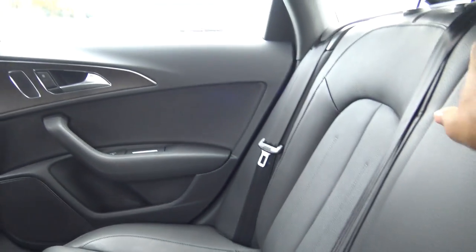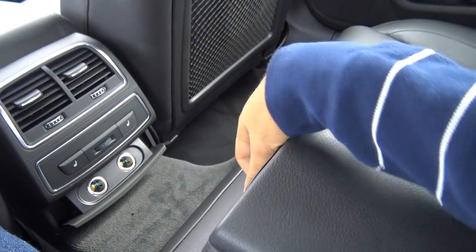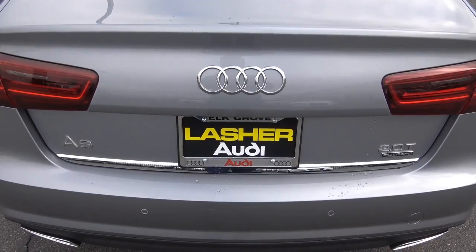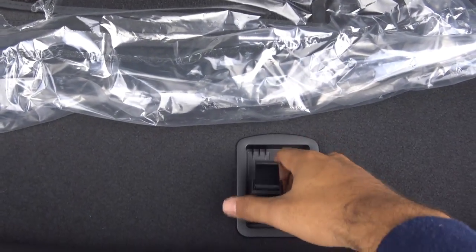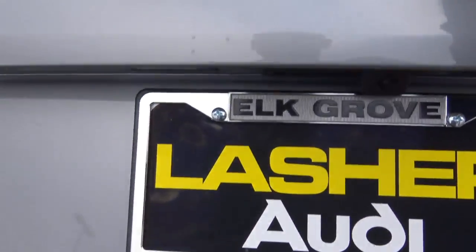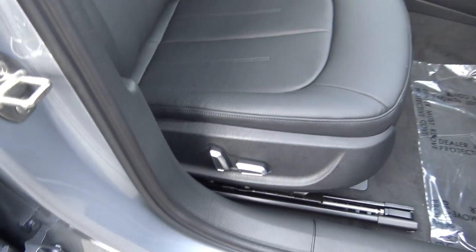And you do have dual map pockets and a rear center armrest with storage and cup holders. The seats themselves are quite firm back here, but still pretty supportive. And you do have LED map lights back here. All right. Trunk space is okay in the A6. You have a spare tire and a 12-volt power outlet. Powered passenger seat with power recline.